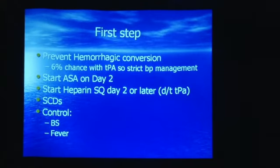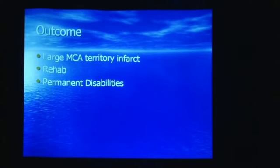So we started aspirin on day 2, heparin sub-Q day 2 as well. Compression devices, controlled her blood sugar and fever. She had a large MCA territory infarct. She went to rehab, and she had some permanent disabilities.